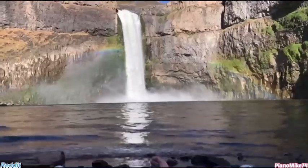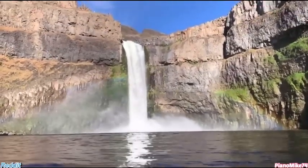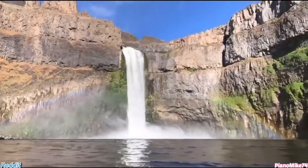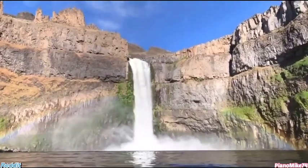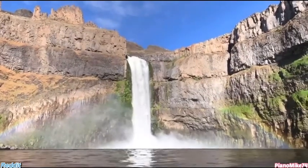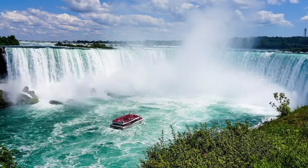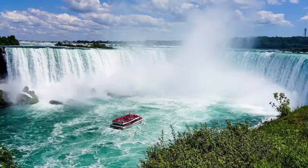Here's an amazing view of the Palouse Falls in Washington, America. This reminded me of the amazing view Canadians get of Niagara Falls compared to the American side, which is still pretty cool, but compared to this, it's nothing.